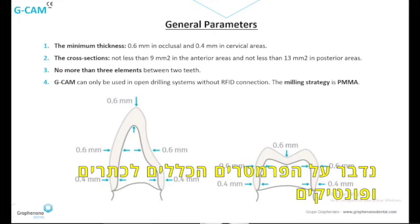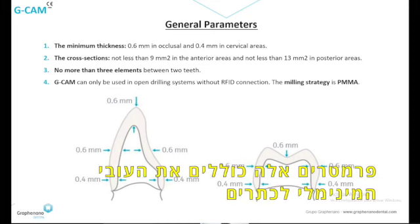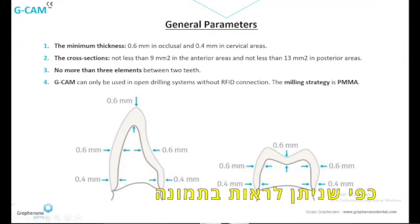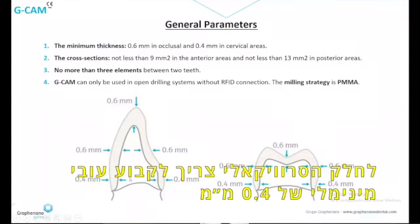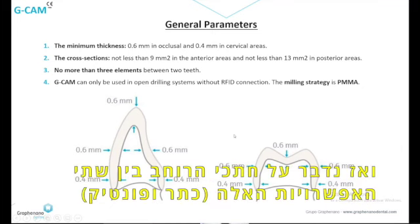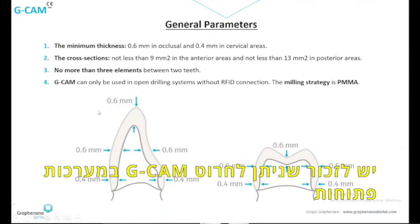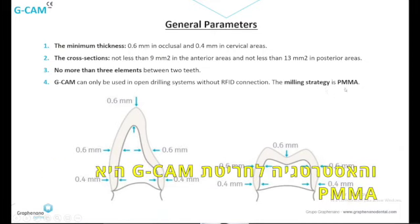We are going to talk about the general parameters for crowns and pontics. These parameters involve the minimum thickness for the crown, as you can see in this image. For the cervical part, we have to establish 0.4 millimeters, and for the rest of the crown, 0.6 millimeters. Then we are going to talk about the cross-section for these two options. Another thing to keep in mind is that we cannot put more than 3 elements between two teeth. Remember also that GCAM is an open drilling system, and the milling strategy for GCAM is PMMA.